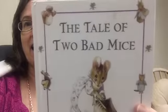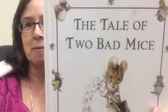And we're going to read the tale of the two bad mice. This is another story from Beatrix Potter.